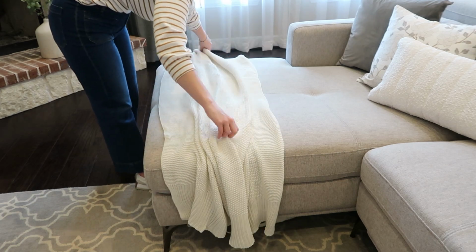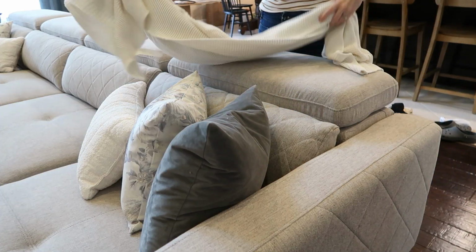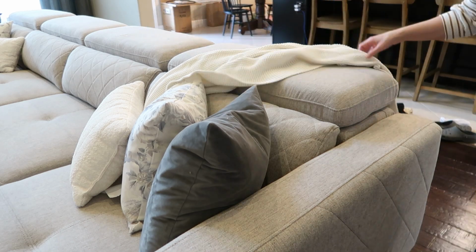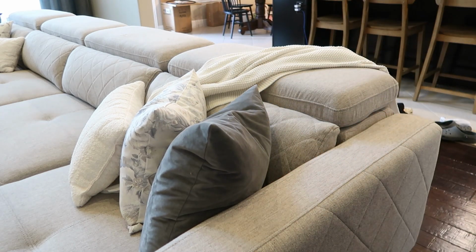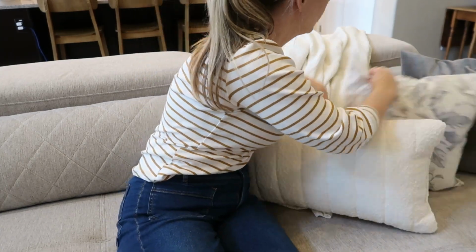And so I actually found these blankets at Walmart. I think they were $20. I will try to find the link and link it down below. And I absolutely love them. I think they go well with the color in the lumbar pillow and in the floral accent pillows.